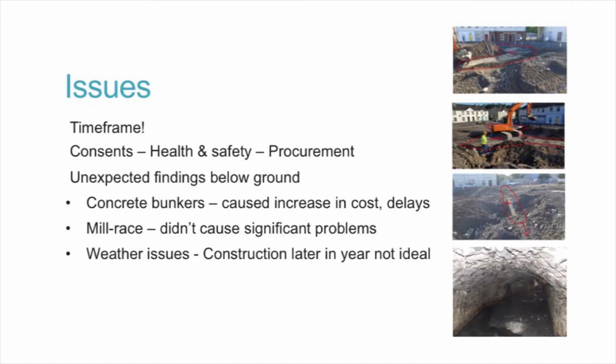So I mentioned a couple of times the time frame and the issues. The time frame is very, very tight, there's no doubt, to get everything planned, procured and implemented on site in essentially 6 months. The consents are important, the health and safety is important, the procurement all has to be done. They all take their own time, and I think you can see from our timeline, they proceed as they proceed. There's not really much you can do about some of those time frames.